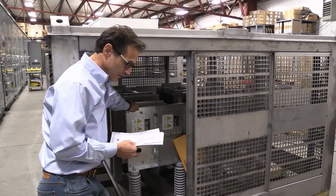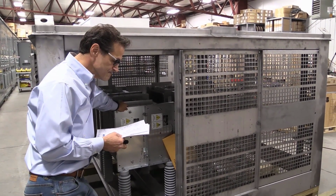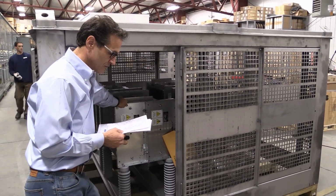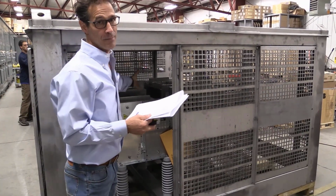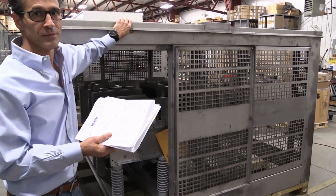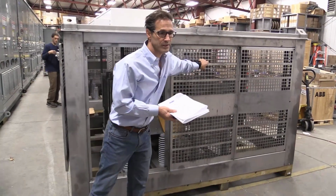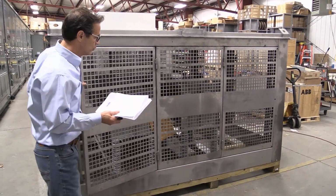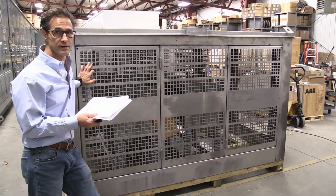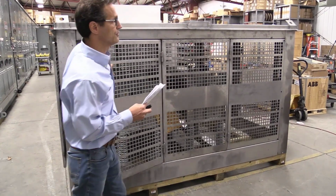So these resistors here have a rating of 180 kW per phase, 50 ohms. So we're talking about a lot of power here, and that's why the enclosure is not painted. It's a 409 stainless, and this enclosure will get hot. We do not use fans to cool the equipment. It's just natural convection, and that's how we cool the equipment. And this is just one phase, stage 2.